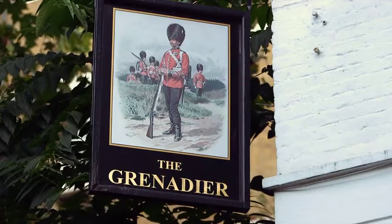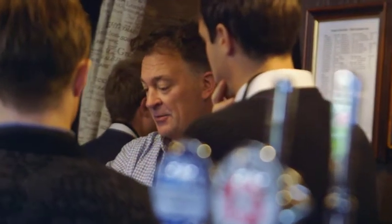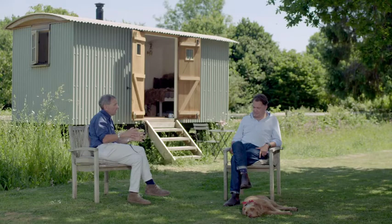Why wouldn't you be? The story about a pub in London, the Grenadier, a bunch of blokes having a few beers and coming up with this plan to build the ultimate off-roader. Is that really what happened, or was it a much more conventional brief to use? No, it pretty much was exactly that.